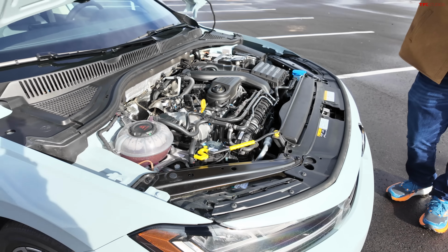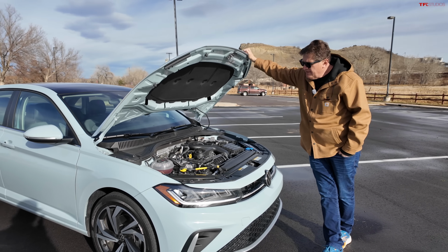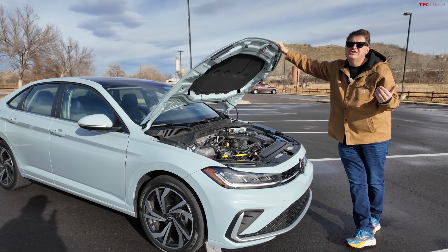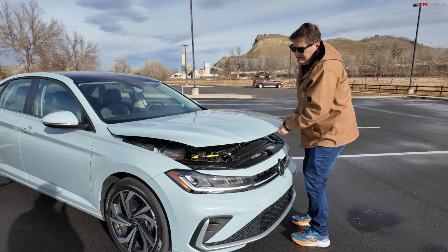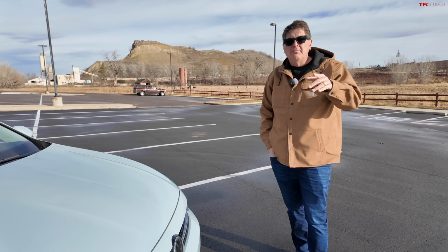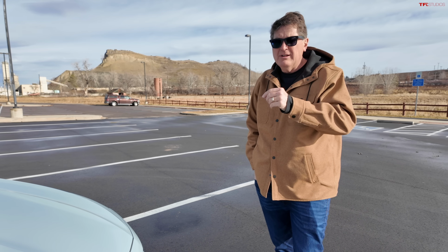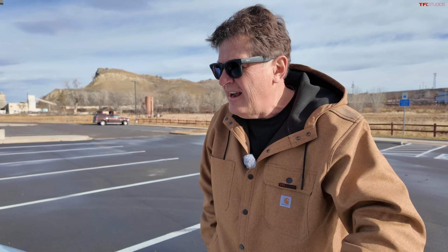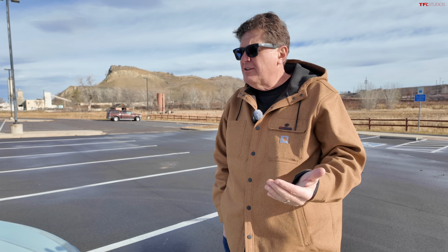Now that's a little sad for me because I used to love to shift my own Jetta. You can still get the manual, but you have to get up to the GLI version, in other words, the sporty version. Now this is the SEL, which means that you get nice things like a limited slip, which you don't get on the base model, but you pay for that. So the base starts at about $23,000, and this one is just a hair under $30,000. All in, it's just a little bit over $30,000, which I still think isn't bad for a small sedan.